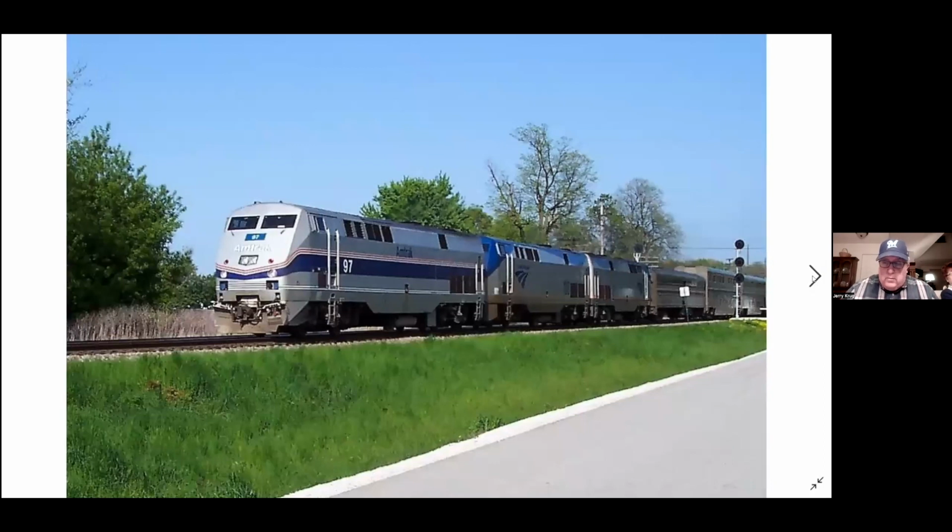This is just a random shot I took on September 23rd, 2003. I didn't know why it had this scheme when you see the normal scheme on the trailing engines. If anybody out there knows, I'd be curious to know. It's not marked for any particular anniversary or reason. All right, we'll keep going.